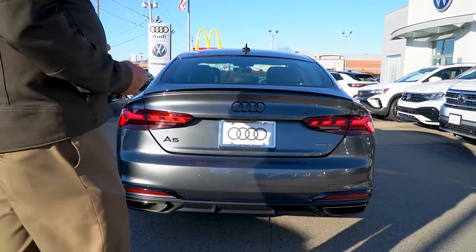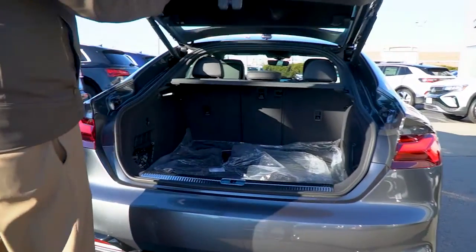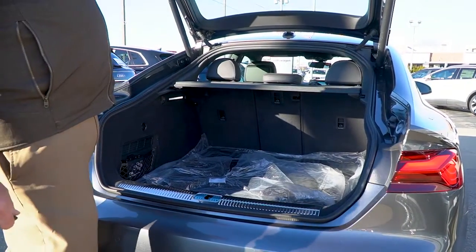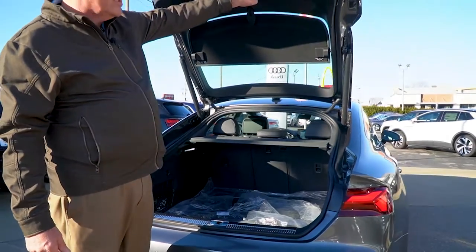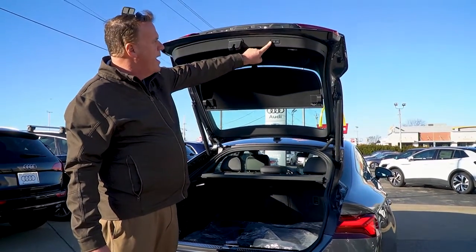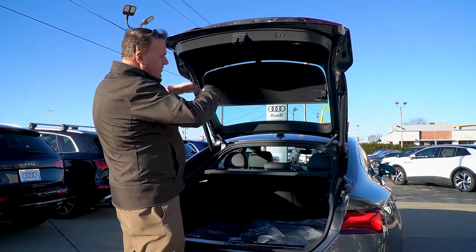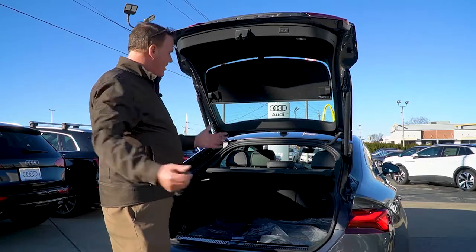We're going to open up this gate now. I'm going to show you the room that's inside. It's going to be sort of the same design element as your A7. You're going to see that full power gate. Of course, you'll have that on any Premium Plus and above. So these new power buttons that will let you close the gate, I can also adjust that, reset the height for those who are vertically challenged.